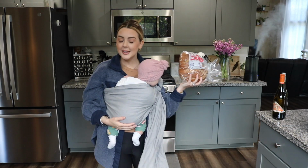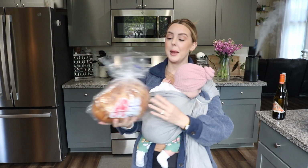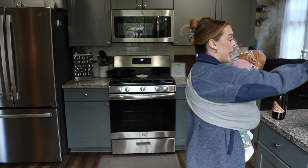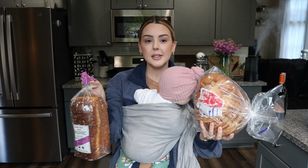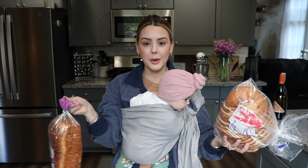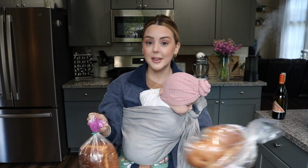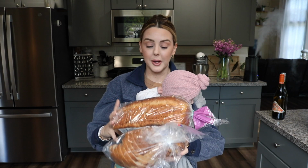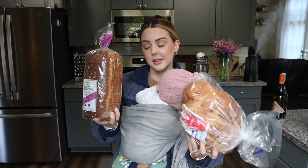Wine. The last thing in that bag was wine, but I got three bottles and the other one's buried somewhere, so I'll show you in a minute. But I just replaced our bread. I have been going through bread so much more. I never really ate sandwiches pregnant. Like once in a while I would have a sandwich, but I feel like peanut butter and jelly sandwiches have just been hitting the spot. Turkey sandwiches. Anyways, I just got some grain and seed bread for me, and then Danny likes sourdough.